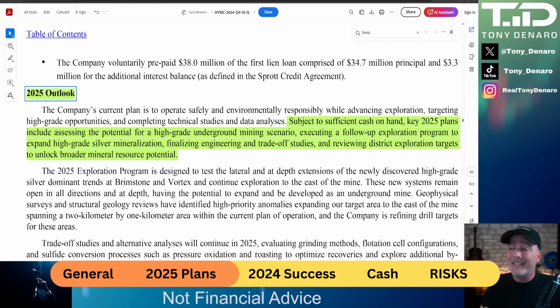They tell us in the 10K that subject to sufficient cash on hand, key 2025 plans include assessing the potential for high-grade underground mining, executing a follow-up exploration program to expand the high-grade silver mineralization, finalizing engineering and trade-off studies, and reviewing district exploration targets to unlock broader mineral resource potential.